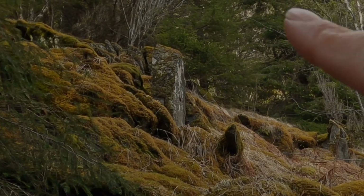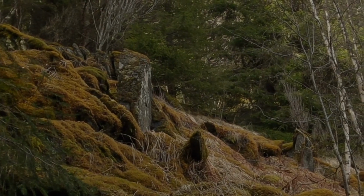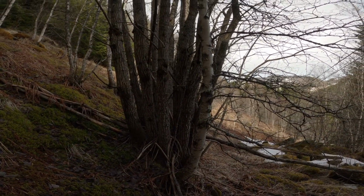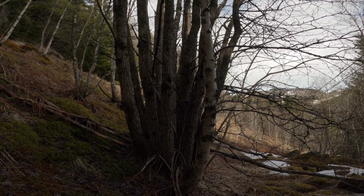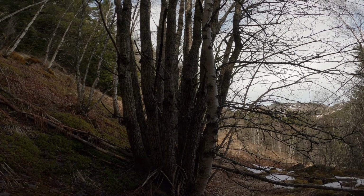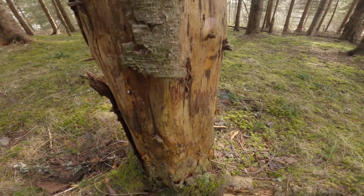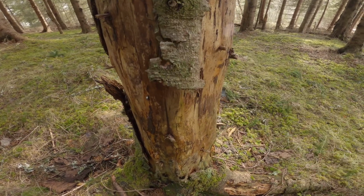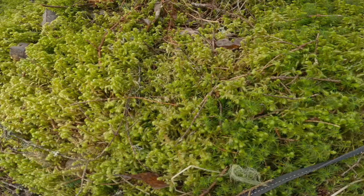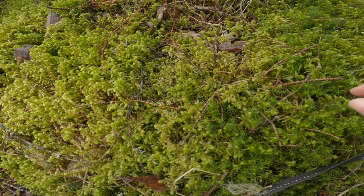Look at this rock. Look how many trees came out of this one. Quite fascinating how trees are growing. Looks like the moose has been here. This is what they eat during winter. So beautiful, this bright color of the moss.